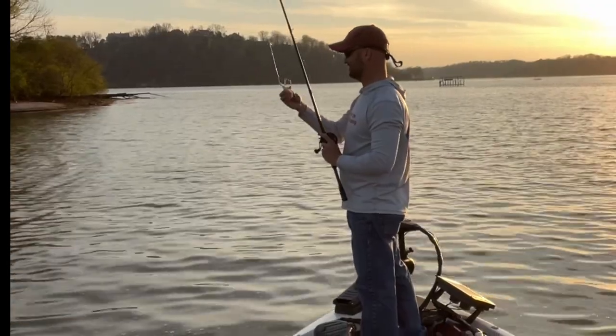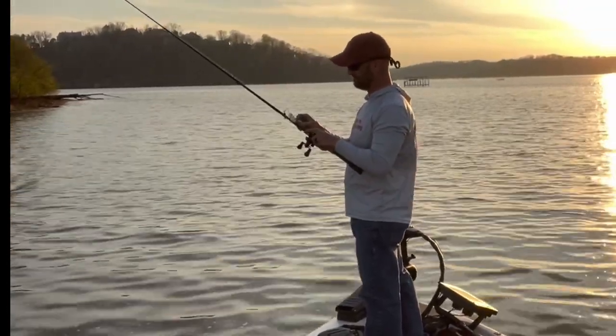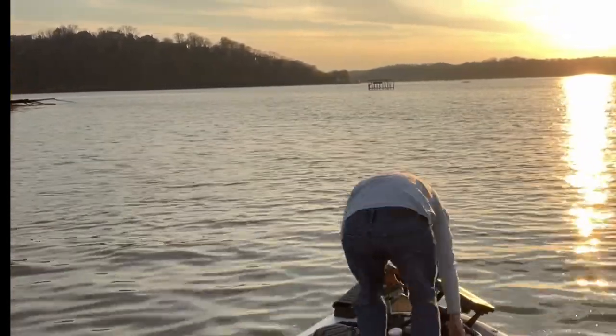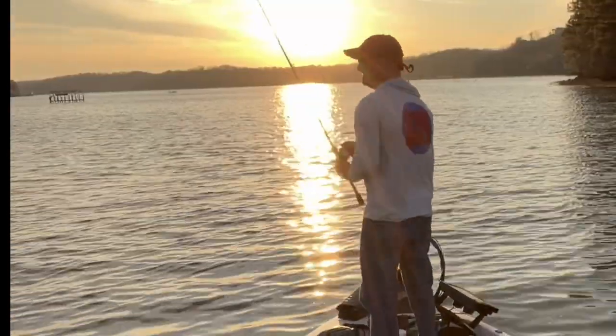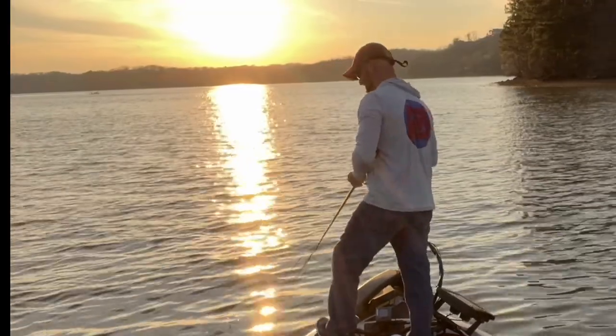As the day wore on, we tried multiple different techniques in order to try to get a bigger bite. We tried coming main lake flats with spinnerbaits, lipless crankbaits, swimbaits, and other types of moving lures in order to try to get that reaction. Unfortunately, the fish just weren't having it.